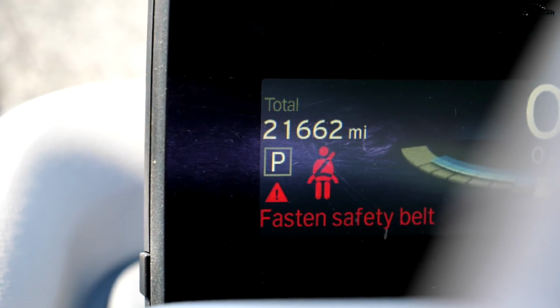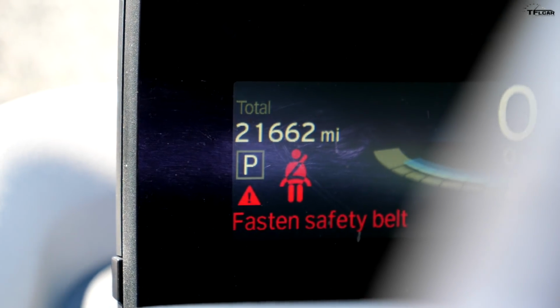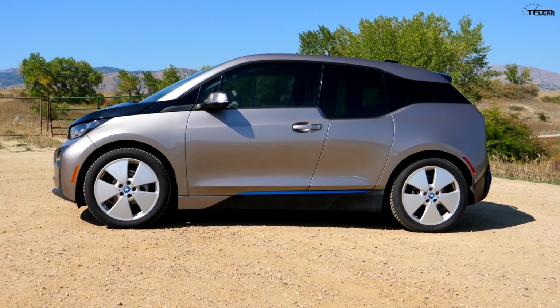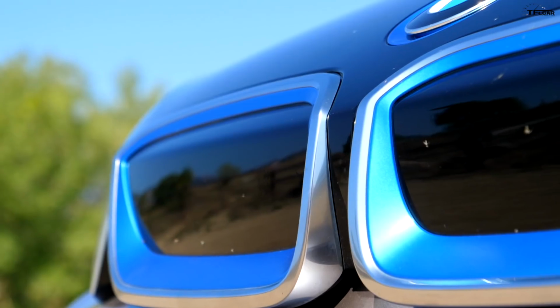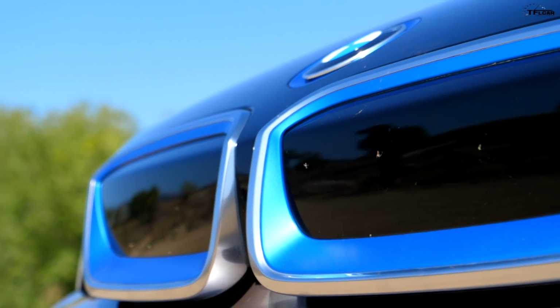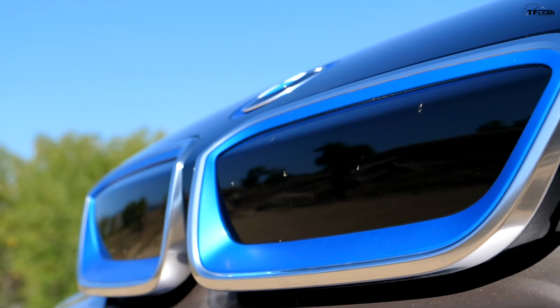This car, this 2014 i3, has just over 21,000 miles. It still has its original battery warranty, which is still good for another 2 years and 70,000 miles, and it still has a CPO warranty on it all the way up through March of 21. This is a real car, running and driving, in really nice shape, well cared for, with under 22,000 miles for just over 12 grand. And here's some of the crazy things you get.